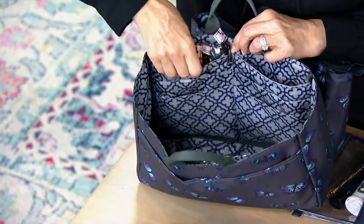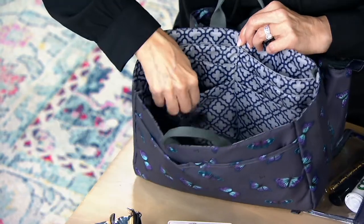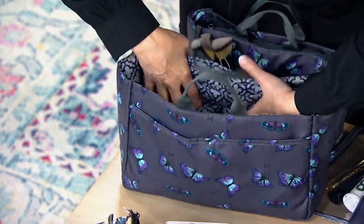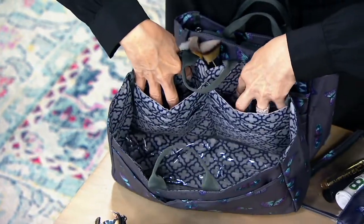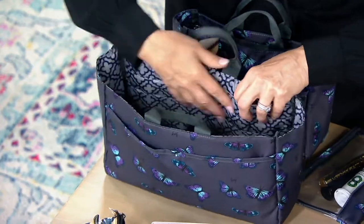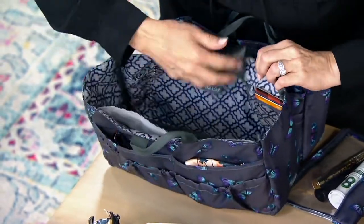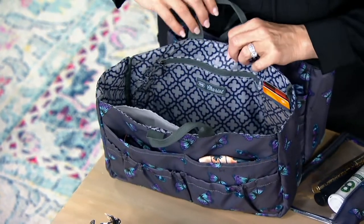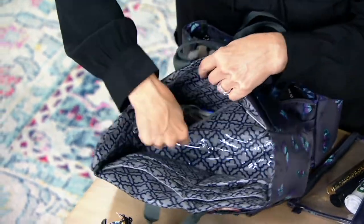But again, it's up to you. Just having all these different places to put things, it's really endless what you can organize in here. There's actually 1, 2, 3, 4, 5, 6 pockets just on that one side. And then when I turn it around, here are card pockets that you can have right there, and also a big zip pocket that you can use as well.